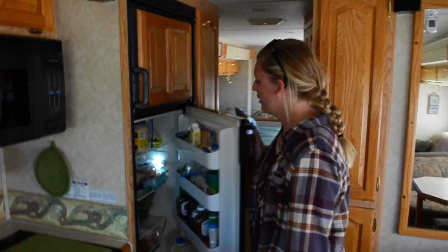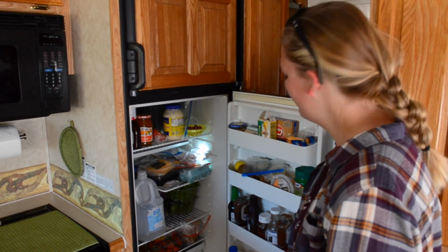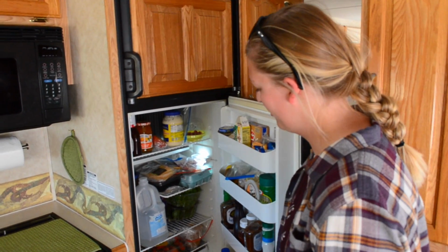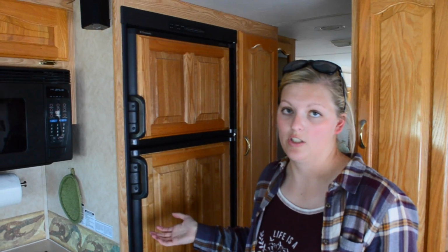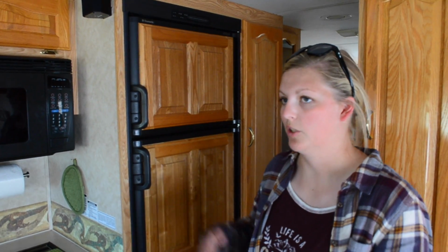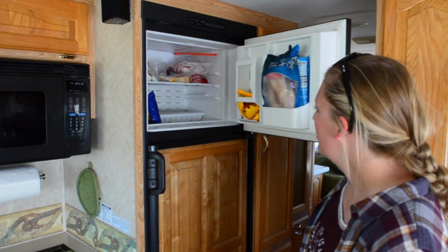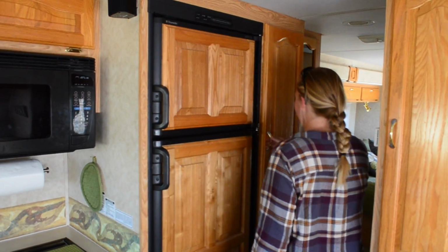And then our refrigerator. If you like to play Tetris, you should live in an RV, because that's what it's like after you grocery shop and have to fit everything in these tiny fridges. However, it seems as though we don't waste nearly as much food as we used to, because we buy what we need for the week and we finish it and then we go out and refill. So I do like that. We've got our freezer too up here. Decent sized freezer. We do kind of miss our ice maker, but that's all right.